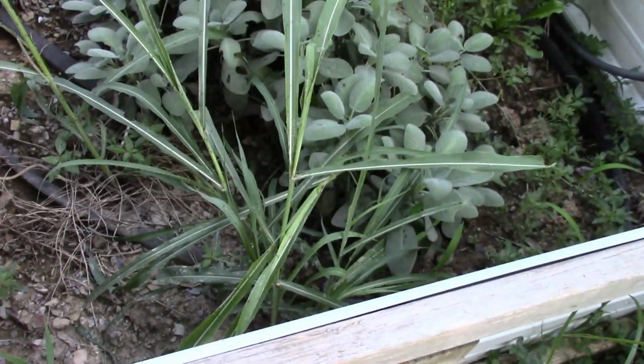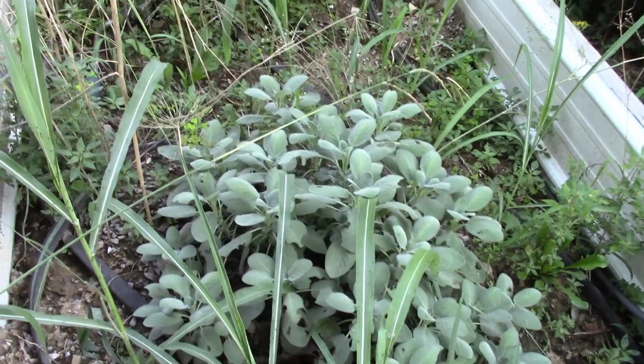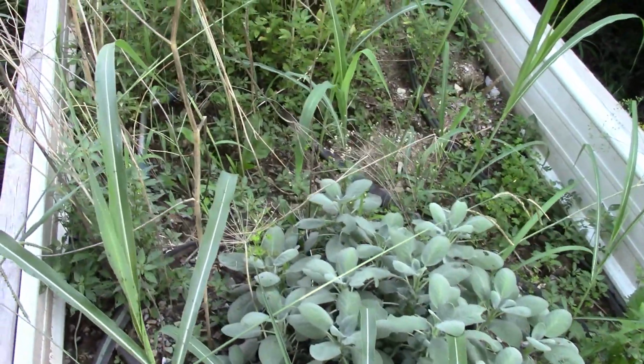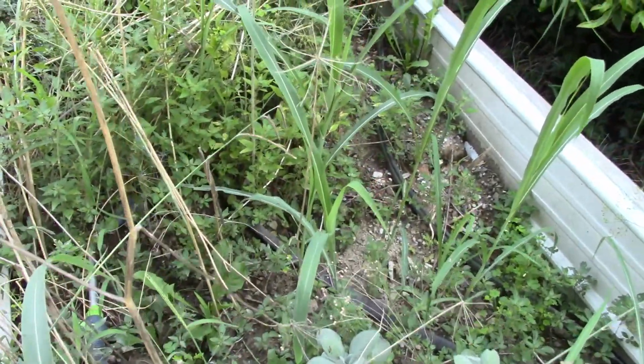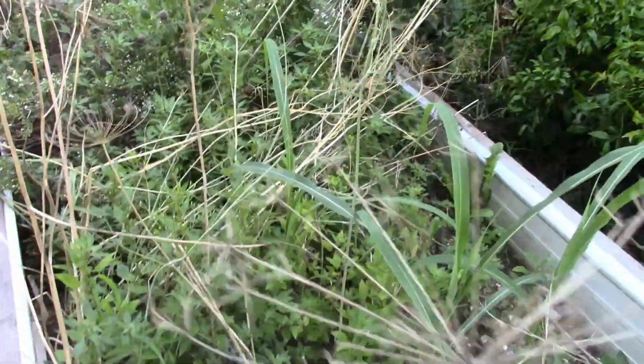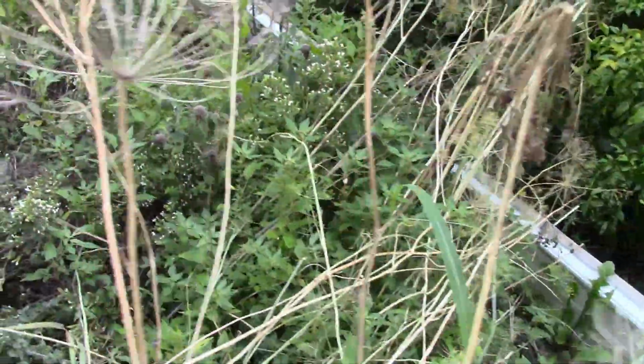We'll start with the raised bed that is closest to the house, and not much has changed since I did the raised bed tour about a month ago. It's maybe 3 weeks ago. This bed is pretty much the same. It's still quite overgrown.